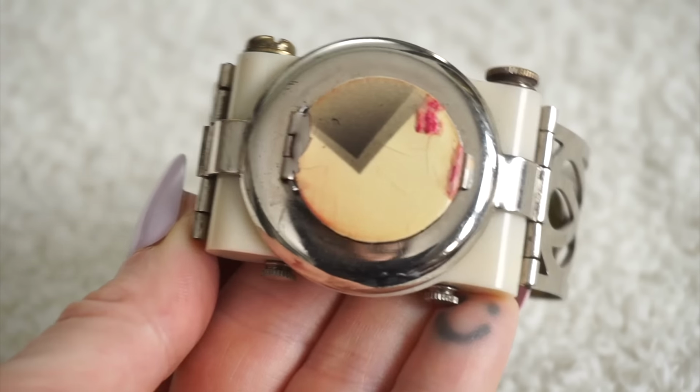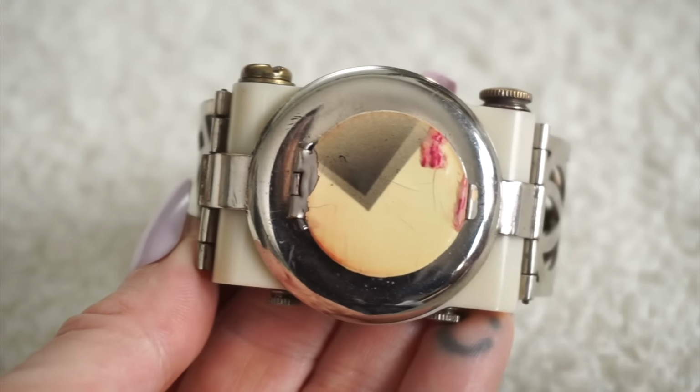This bracelet I think is one of the most fabulous pieces in my entire collection. There's not a lot known about it. I believe 1920s, Art Deco, and possibly from Germany. But it is so intricate. It is an entire vanity in this small little bracelet.